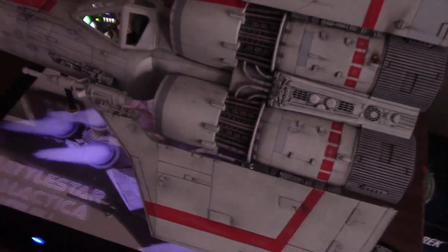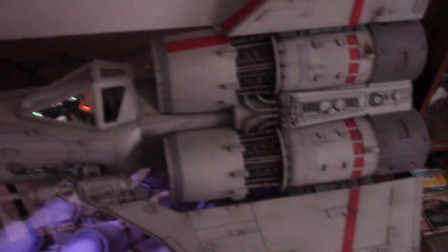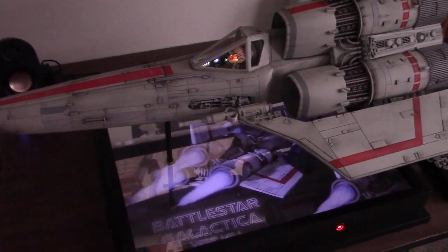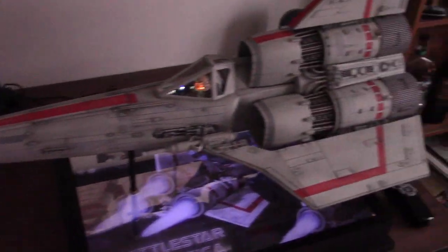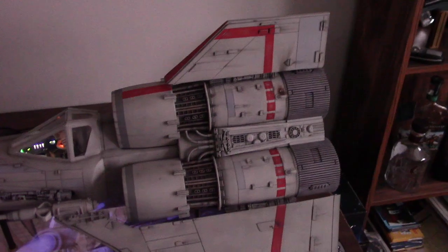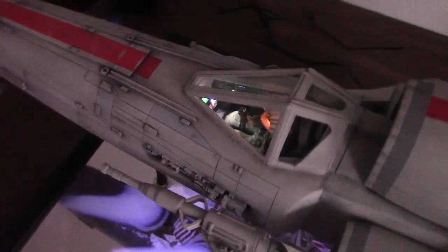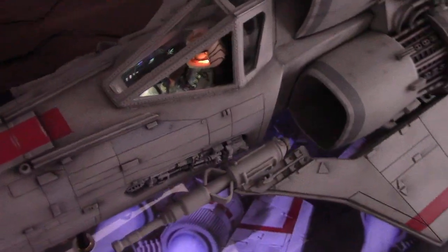And there we go, the grand finale of Mike Salzo's 31-inch Viper from Battlestar Galactica. And believe me, this was a test of my modeling skills. It had its ups and downs, I'll just say that much, but it all came out just fine in the end.